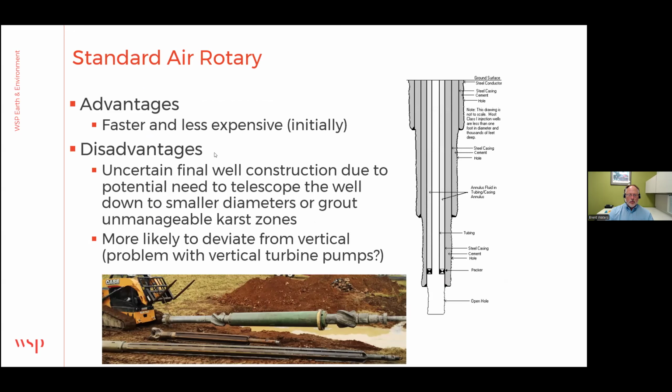Advantage of standard rotary: here's a picture of the reamer and a stabilizer, another reamer. Trying to get a nice straight hole, faster, less expensive drilling. The disadvantages: sometimes uncertain final well construction due to potential need to telescope the well. This was very specifically for a presentation on drilling in karst. So some of these are a little bit slanted towards dual rotary.